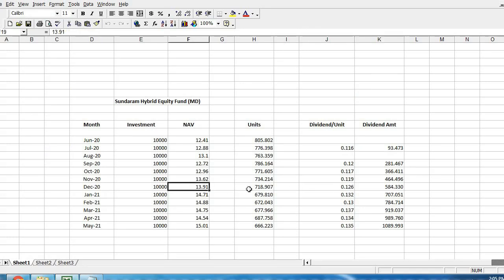In December, the total units are 718 for the investment of 10,000 rupees. The dividend was 0.126, which comes to around 584 rupees for the units held till November. And in January, the total investment is around 10,000 rupees. The units the investor might have got is around 679 at an NAV of 14.71. The dividend till December is around 707.051. And in February, the NAV was around 14.88.